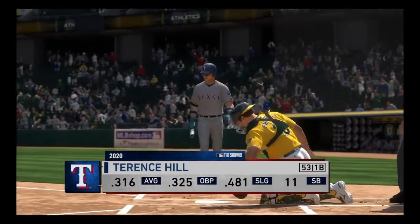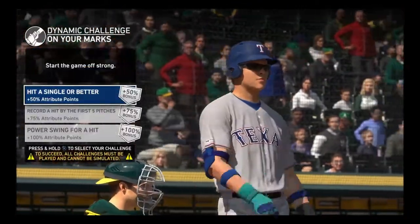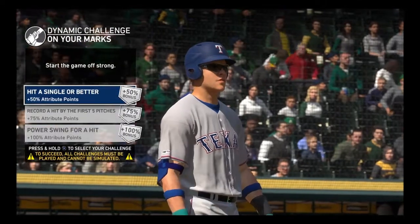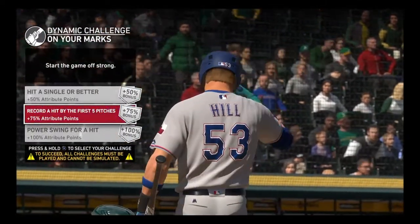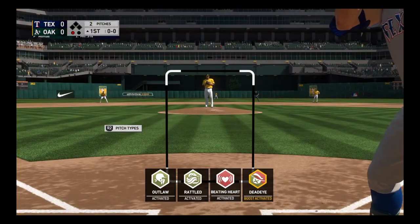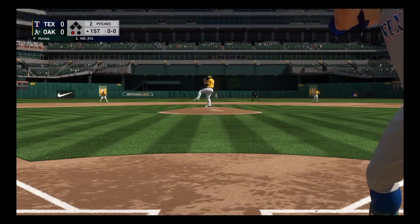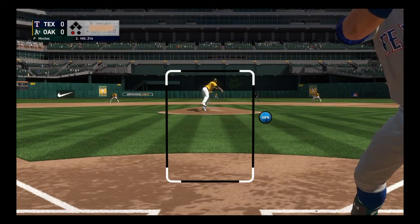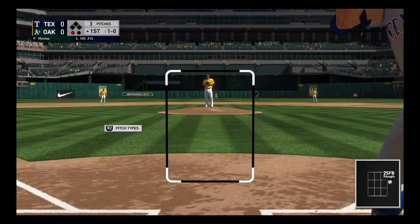Now in the box, Terrence Hill. He'll get to take his first cuts here. Terrence Hill. First pitch of the at-bat on its way. Now a fastball to start things out. Didn't miss by a lot, but it's 1-0.